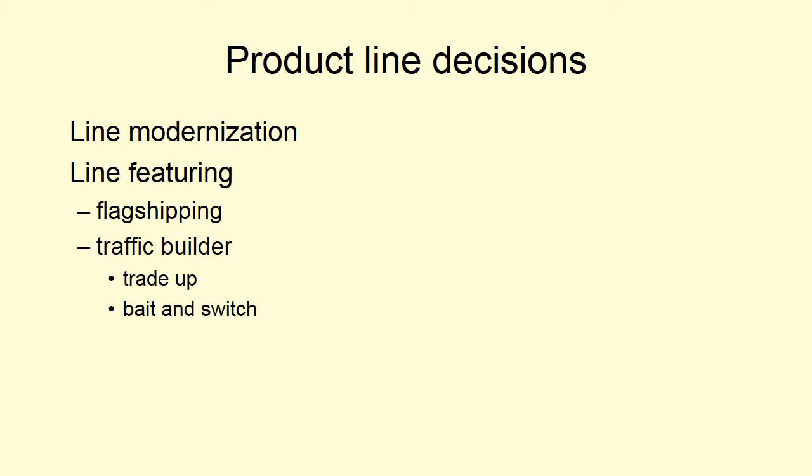Another product line decision that has to be made is which product in the line would you feature? One approach is to feature the best product in the line. So if you're Cadillac, you would take your big giant Cadillac SUV called the Escalade, and all of your ads would be about the Escalade, showing customers how good your top of the line product is, with the idea of creating a halo effect for the other models in the line.